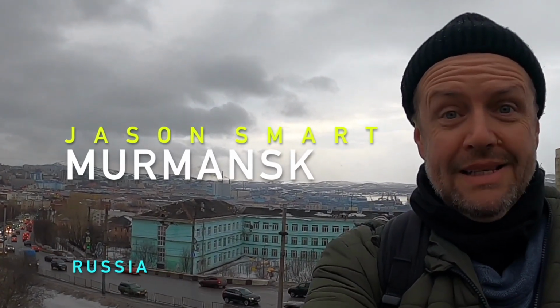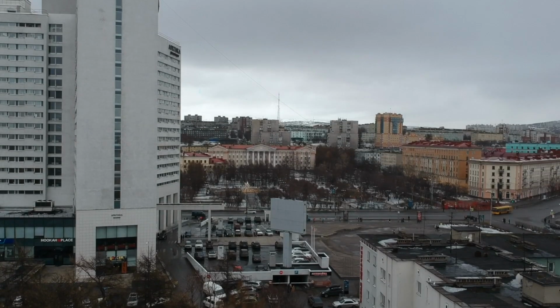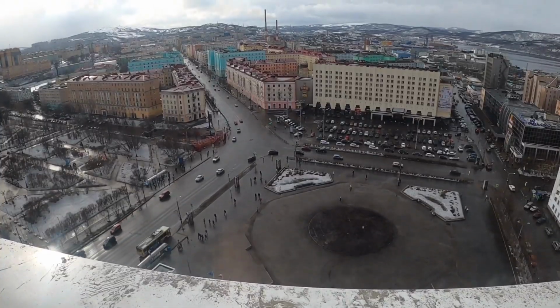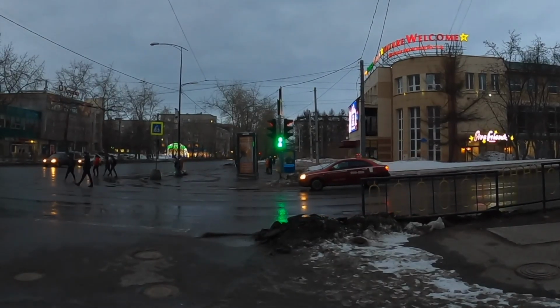Welcome to Murmansk. So we're out for a little evening stroll. The most northerly city in the Arctic Circle. And we're about to hit a street called Lenin Prospect, where hopefully there's a shopping mall. Let's see what we find in there.